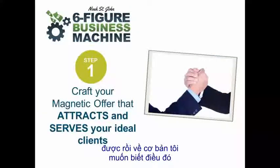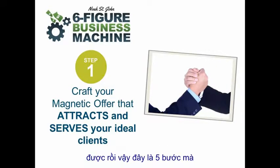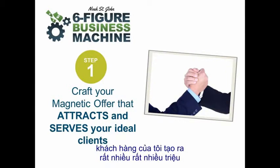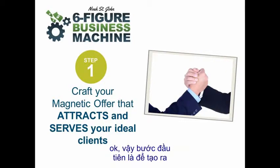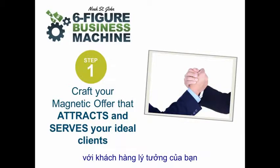All right. So basically, I want to now give you the five steps to what we call my six-figure business machine. These are the five steps that have allowed me to make millions and my clients to make many, many millions. Okay. So the first step is to craft your magnetic offer that attracts and serves your ideal clients.